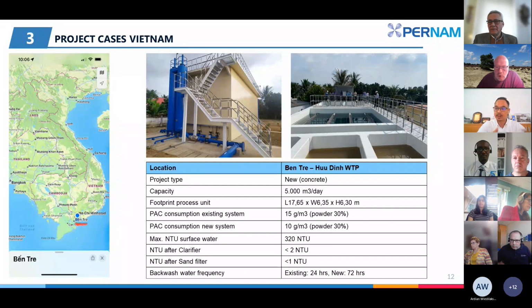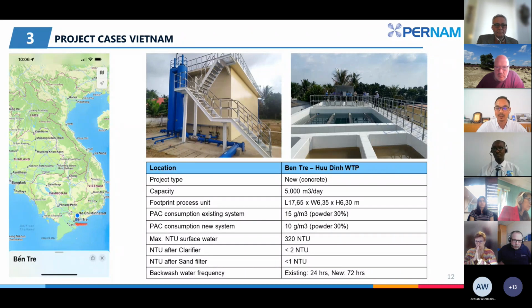Compared to the existing water treatment plant next to the new one, the chemical dosing is a little bit better, from 15 grams per cubic meter to 10 grams per cubic meter. NTU here is 300, can be 320 NTU in the raw water. After clarifier below 2 and after sand filter below 1. The backwash frequency improved a lot compared to the existing system, from 24 hours to 72 hours.